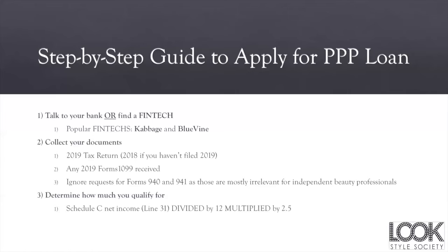And being a sole proprietor, most likely you do not have that. So ignore those requests because those are not relevant to your situation. So step 3 here is going to be determine exactly how much you qualify for.